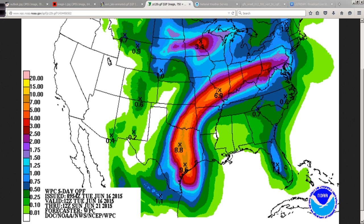Now this is the 5-day outlook from the Weather Prediction Center, and you can see that Bill and its remnants are likely going to move right up through eastern Texas, southeast Oklahoma, through Missouri, and then into the Ohio Valley, and finally exiting up here somewhere along the mid-Atlantic to northeast states. Why is it going to do that?